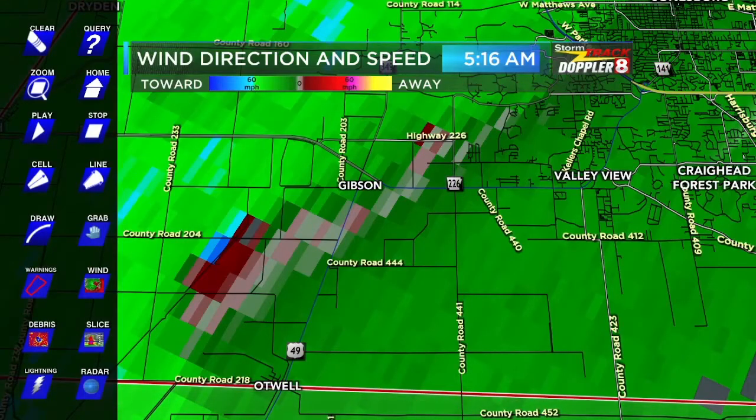We'll take you down a little closer. If you're in Valley View right now, anywhere in Craighead County, you need to be in your tornado safe spot right now, but in particular, right there near Gibson Switch, right to the southwest of 226. Zach was explaining some of those areas just a bit ago.